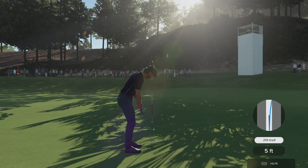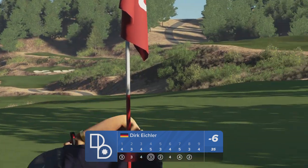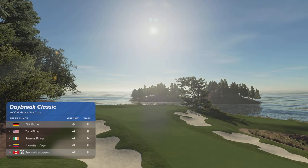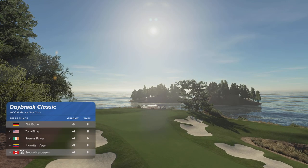On a nice line. And that's their fourth birdie of the day. And that will move him to 6 under par, maintaining top spot on the leaderboard after that. Well, that really puts our leader way out in front of the pack now, and it's only the first round.